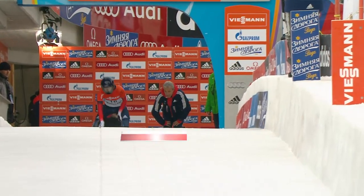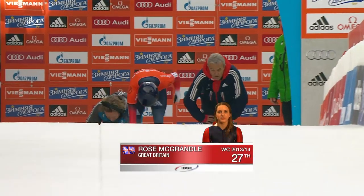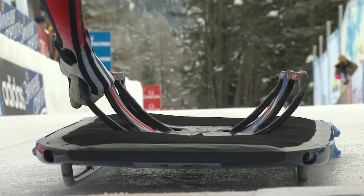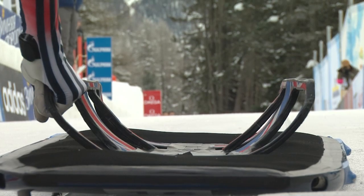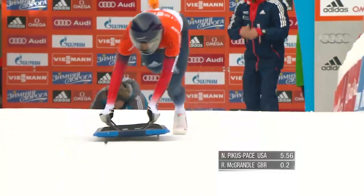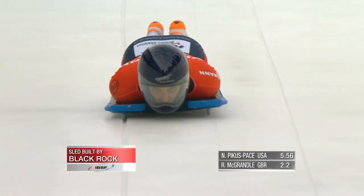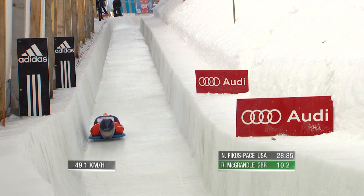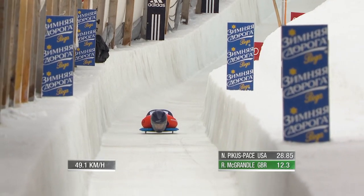15 of 24 sliders down. Next up is our 3rd British athlete, Rose McGrandle. Made her World Cup debut last week in Winterberg in Germany. And again, one of the fast-tracked athletes in their development program. She'll turn 27 on January the 24th of this year. So by then, we will know all of the Olympic selections that have been made.